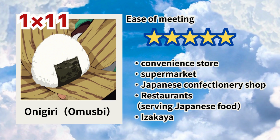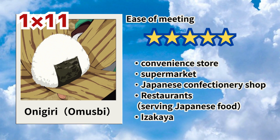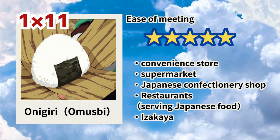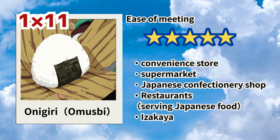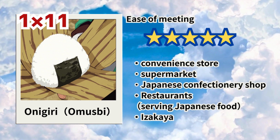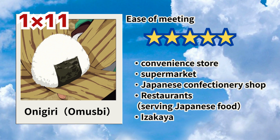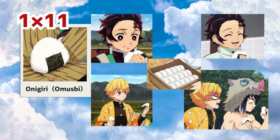Onigiri are probably the most readily available meal in Japan. It is easy to find places that sell them. As well as being a staple in convenience stores and supermarkets, some shops selling traditional Japanese snacks also sell onigiri. Naturally, they can also be found in restaurants serving Japanese food, and because some people eat onigiri to finish off a meal after drinking, they can also be found on the menus of izakaya. Onigiri is the meal that appears the most frequently in Demon Slayer.